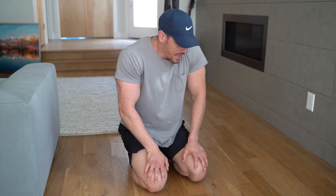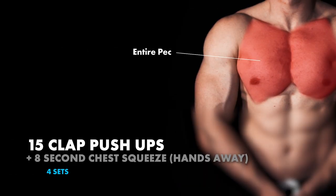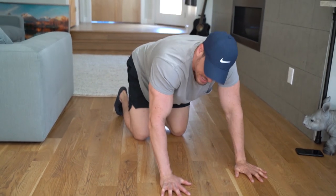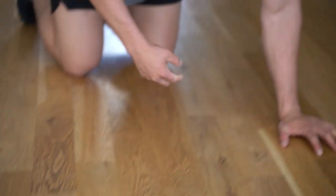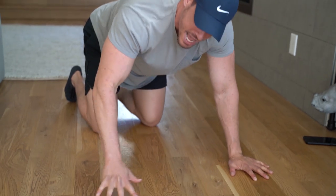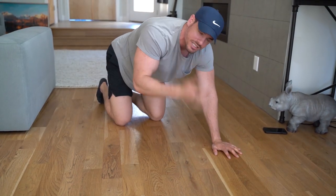Here we go, superset. Clap push-ups into chest squeeze. Clap push-up, you're just gonna be in a regular push-up position. Now, one of the biggest tips I have for you is open up your fingertips and squeeze into the ground. You're really going to be able to embrace the entire movement and stabilize in different positions as you go.